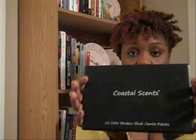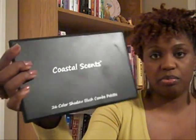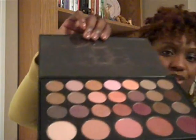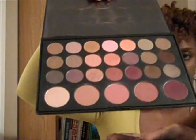This has been my everyday go-to. I'm going to order this every month, or every time I run out. This is the 26 color combo palette. It has eyeshadow and blush in it. Look at the colors, aren't they delicious? Especially on us brown girls, this is the perfect color palette.